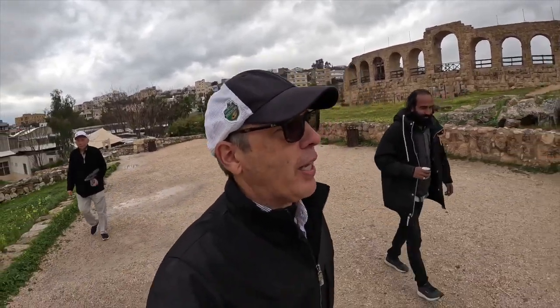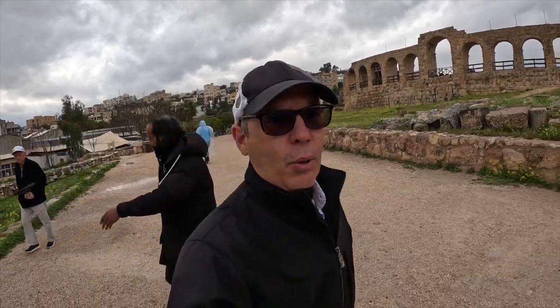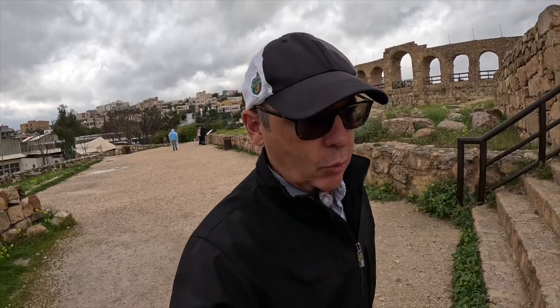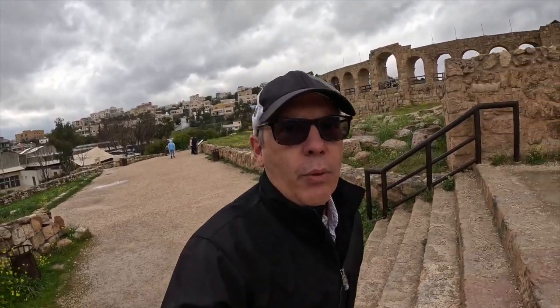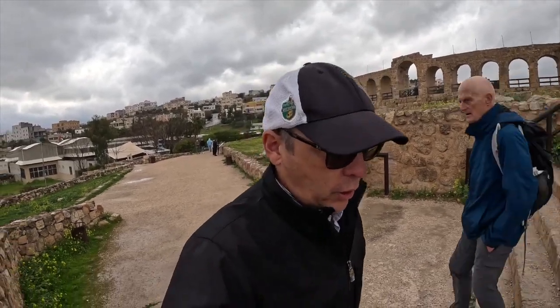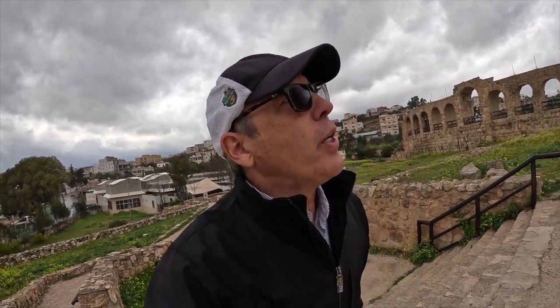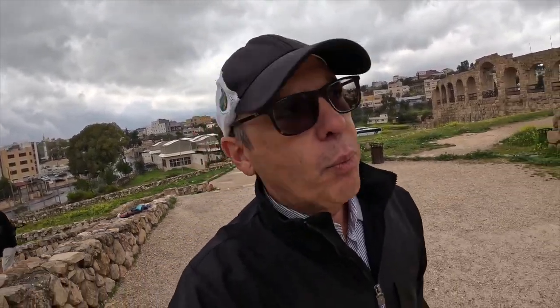So let's see if we can get lucky and it holds off for an hour or so, and we can enjoy this incredible Roman city, one of the finest in the world in terms of structures that are still with us. And right here is Hadrian's Arch, or Hadrian's Gate, I think would be a better description.